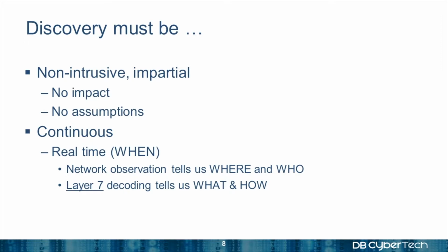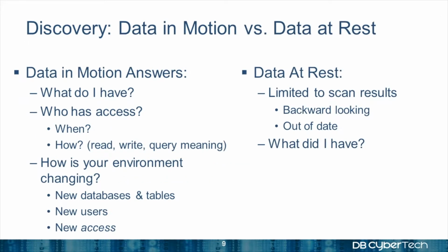Next slide, please. It's important to understand the advantage of tracking data in motion over data at rest. Not only can you understand in real time what you have and who is accessing it, you can also see how your environment is changing. Are there new databases being spun up? Has someone accessed your high-value data in a new way?